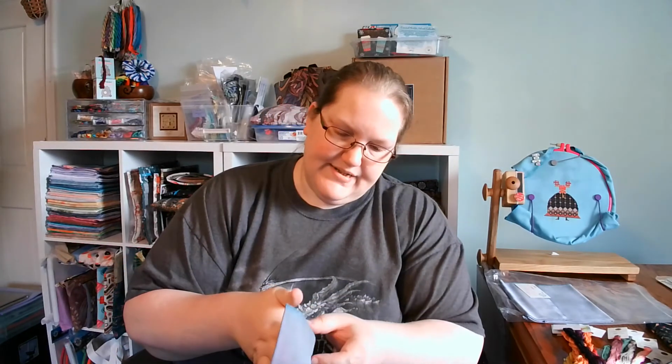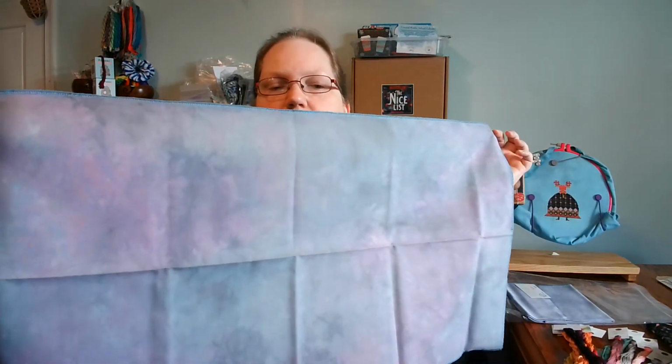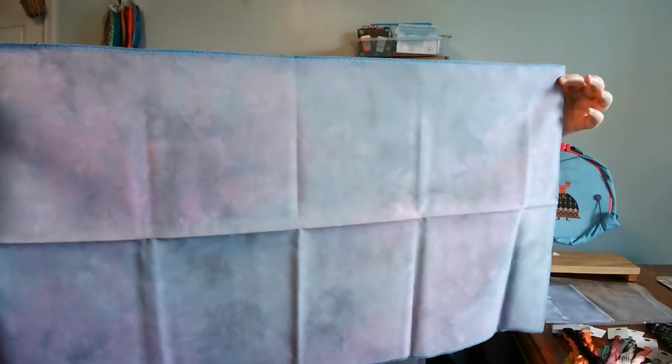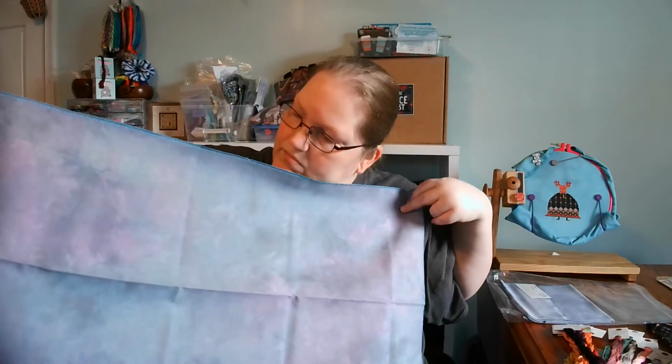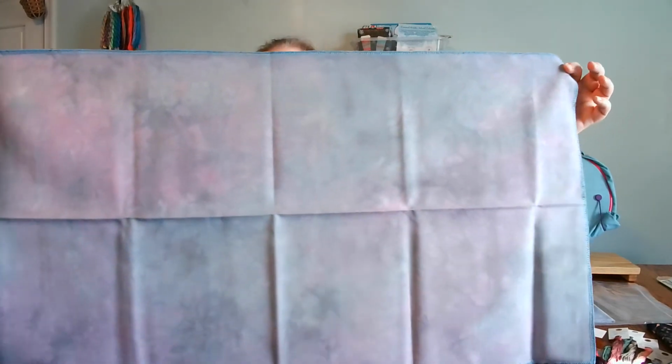This is called Headless Horseman, which is similar to, but subtly different from, Poison Apple. So instead of having green mixed in, this is sort of black and lavender, and it's got a little bit more red to the purple that's in it.